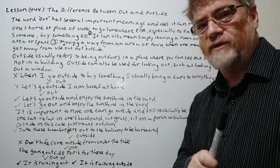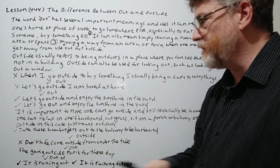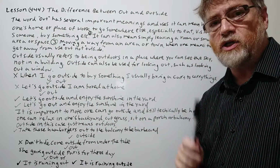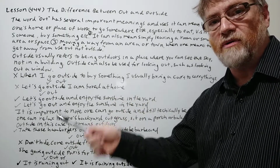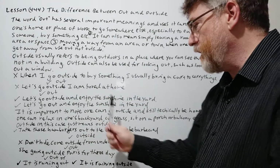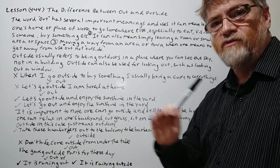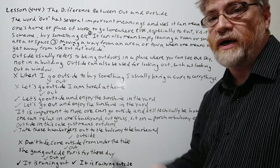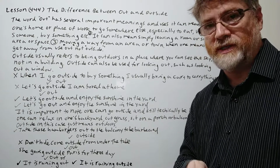Okay, let's continue. All right, now here's a case where probably either one could be acceptable. Let's go outside and enjoy the sunshine in the yard. All right, now here you're specifically talking about going outdoors. You're emphasizing being outdoors. So let's go outside where the sun is, where you can see the sky. All right, let's go out and enjoy the sunshine in the yard. Now, in this sense, you could use out too, meaning that you're just leaving the room, or you're leaving your front door or your back door and you're going into the yard. That's okay too. So in this case, both out and outside are both acceptable.